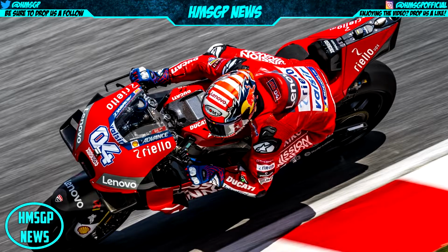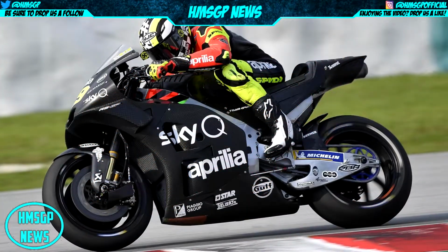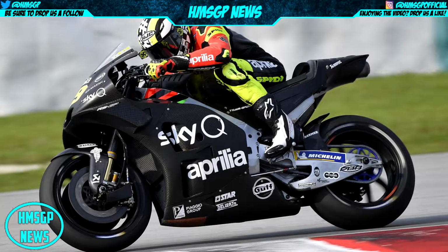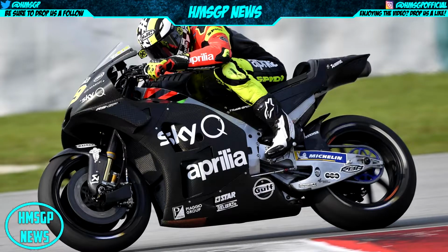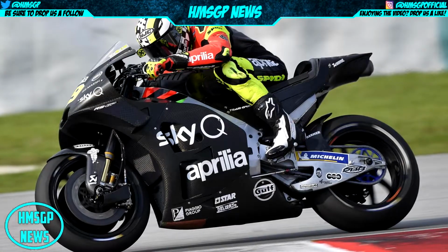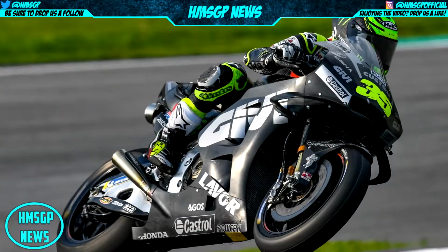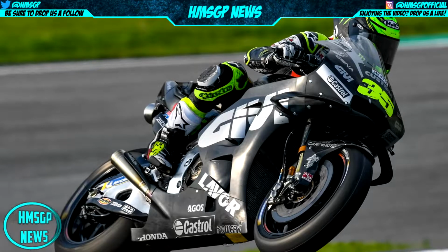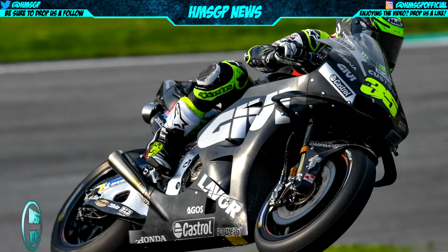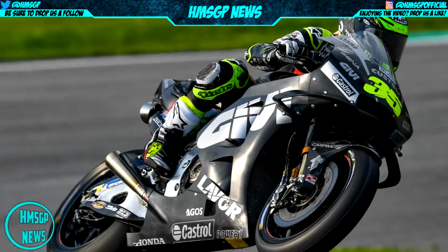Normal business resumed really for Repsol Honda and Marc Marquez, even though he's only 70% fit after that left shoulder operation he had in the winter to fix the shoulder that kept dislocating throughout the 2018 season. Marc Marquez was back on top, 2/10 in front of the leading Suzuki, who, if you don't know or remember, have no concessions this year, and Rins is picking up where he left off as well.